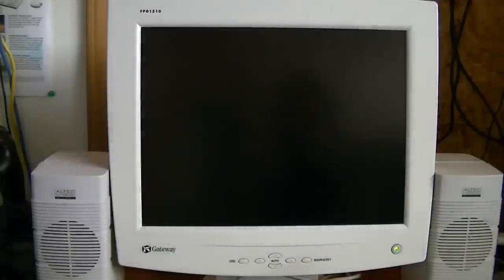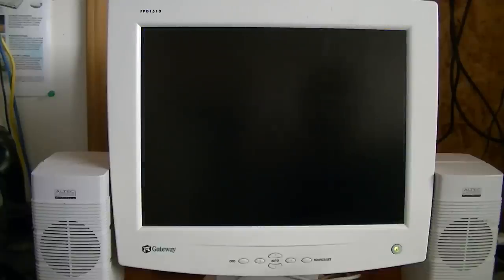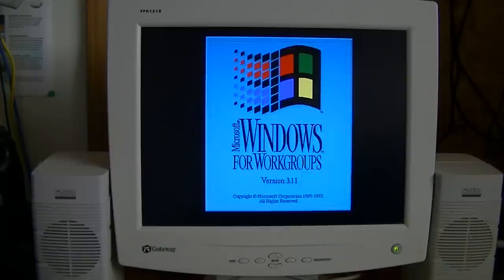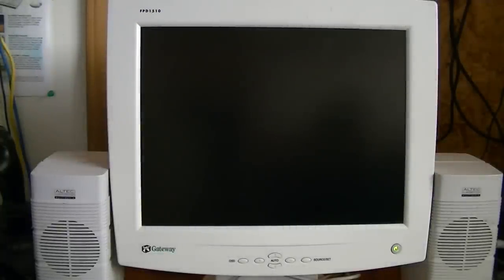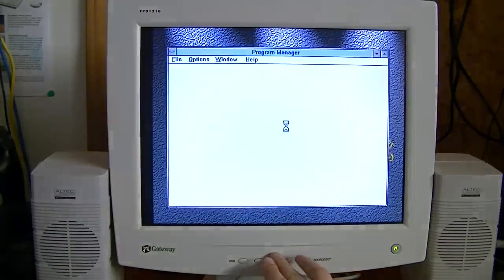Now, how do we get out? Oh, like that. Okay, now let's head into Windows. Joystick back. This was the first version of Windows I ever used, Windows 3.11 on my aunt's Gateway 2000. And we'll boot someday. Oh, it has to load the network stuff. Yes, this computer does have a network card in it. So, in theory, you can browse the internet on this computer. Not that I would recommend it.